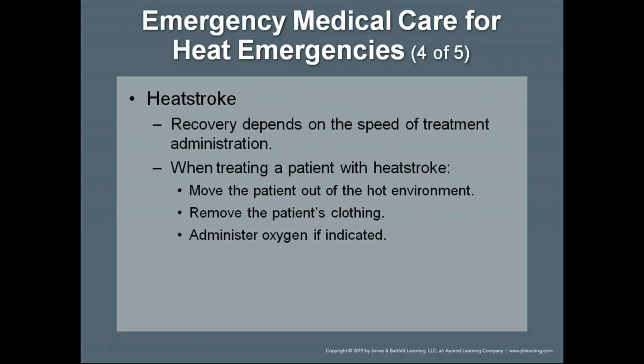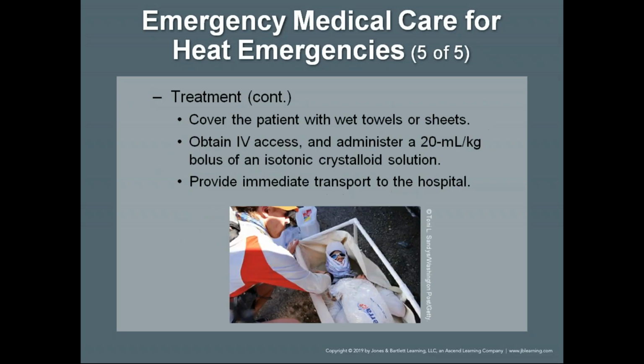So heat stroke recovery depends on the speed of the treatment administered. When treating a patient with heat stroke, move the patient out of the hot environment, remove the patient's clothing, again, administer oxygen if needed. Cover the patient in wet towels or sheets. Go back to that universal fluid bolus of 20 mLs per kilogram. Provide immediate transport to the hospital.